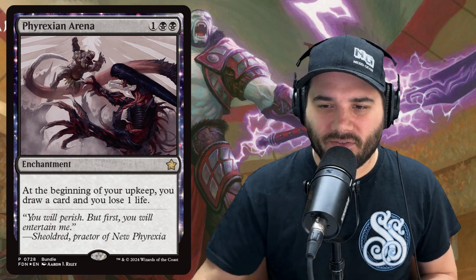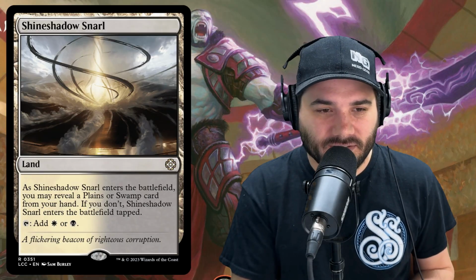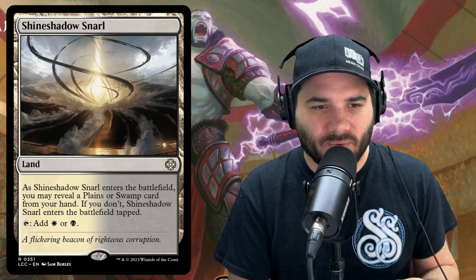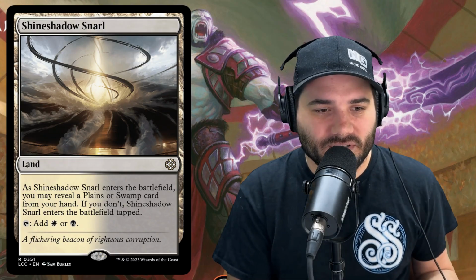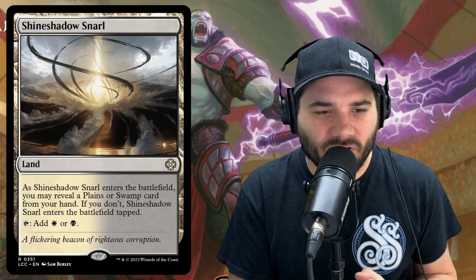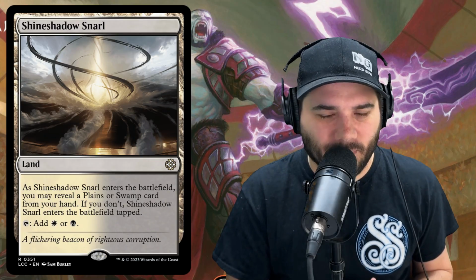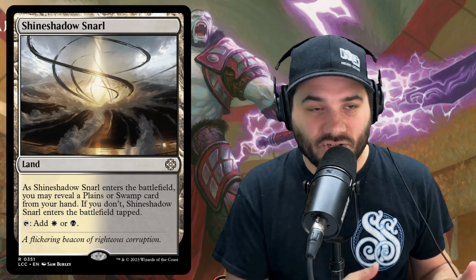And then we have added in Shine Shadow Snarl. We had 37 lands to start out with, and we cut 2, and then we added this one back in, giving us 36. So that's a good number. That's a good third of the deck. As it enters, you can reveal a Plains or a Swamp card from your hand. If you don't, it enters the battlefield tapped. So this one can at least potentially come in untapped.